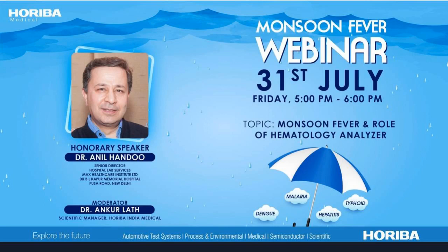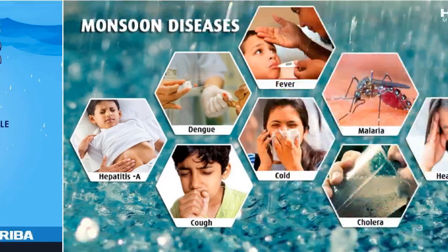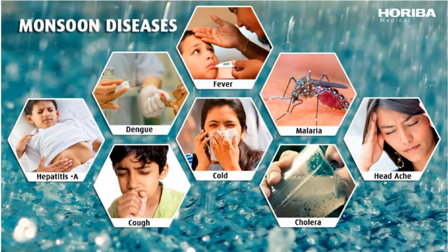In the same way, the drastic temperature fluctuation which happens during the rainy season, and weakened immunity, increase the chances of flu and influenza. This picture depicts it all. You can see various diseases in the monsoon season like fever, malaria, cholera, hepatitis, dengue, etc. Most of the monsoon illnesses show high temperature as the major and common symptom.